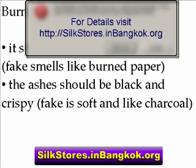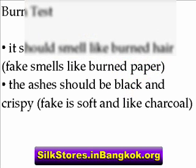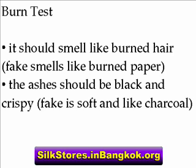One thing I can really recommend, if you've never done this, is to calibrate yourself one time with real silk. The way you do that is you go to a reputable shop where you can be 100% sure that it's real silk.